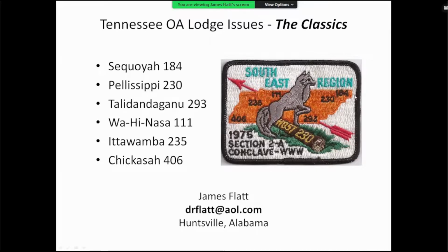But this is a picture of my first conclave patch, the first conclave I attended, and where I got the itch, if you will, to collect the issues from my state. I was a member of Pellissippi Lodge 230 out of Knoxville.